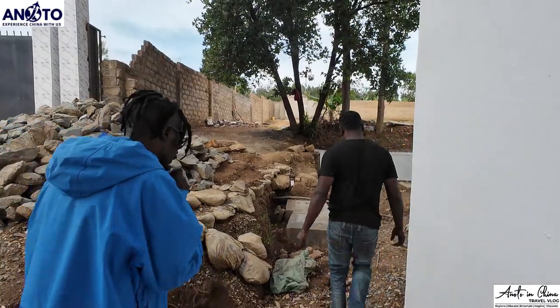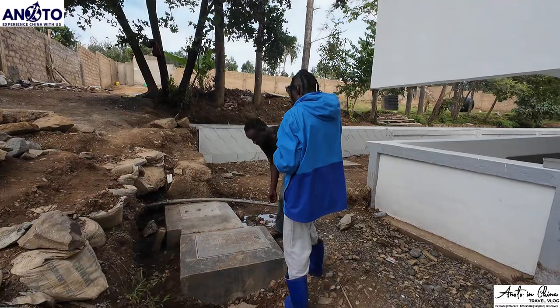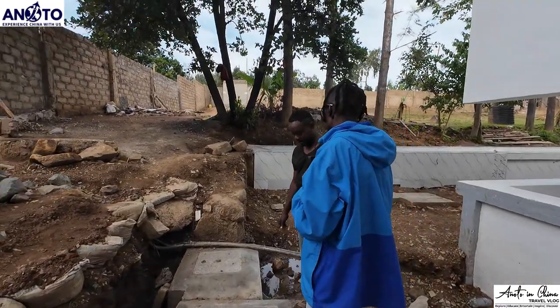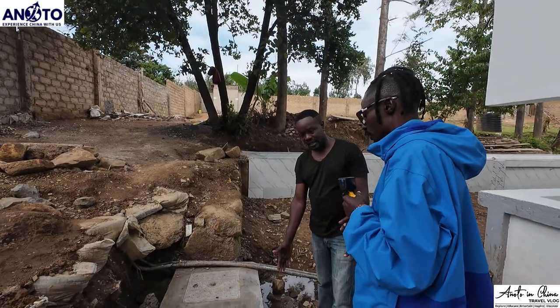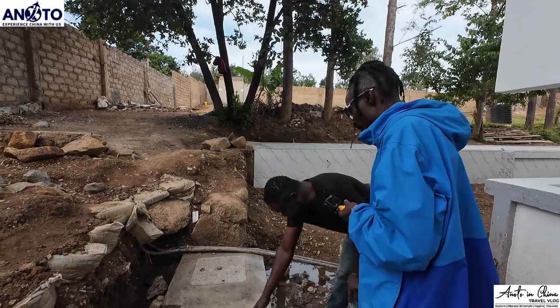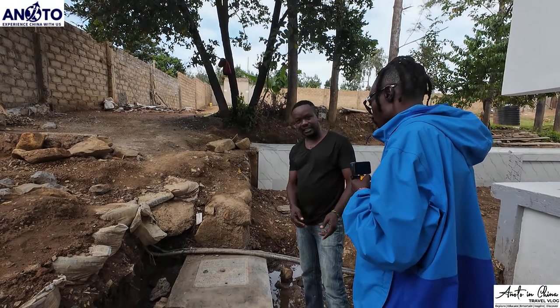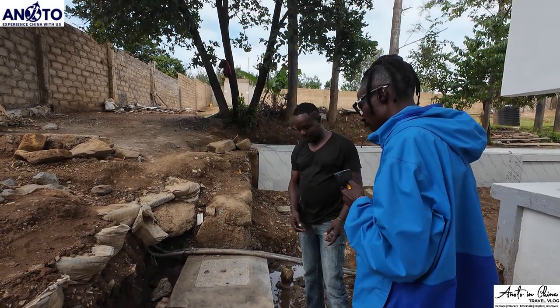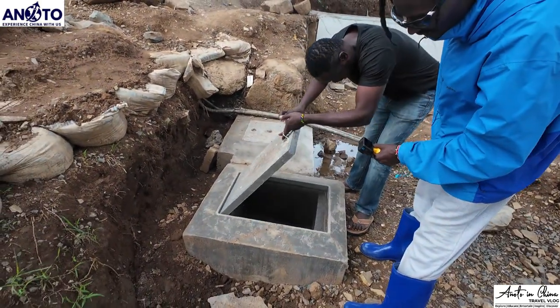Wow. Then the second manhole. So there are two types of waste? Yes. It is kitchen waste, and the waste from the toilet. From the toilet. Yes. So the bigger ones are from the toilet. Exactly. The smaller ones are from the kitchen. Okay. So this is the second one.